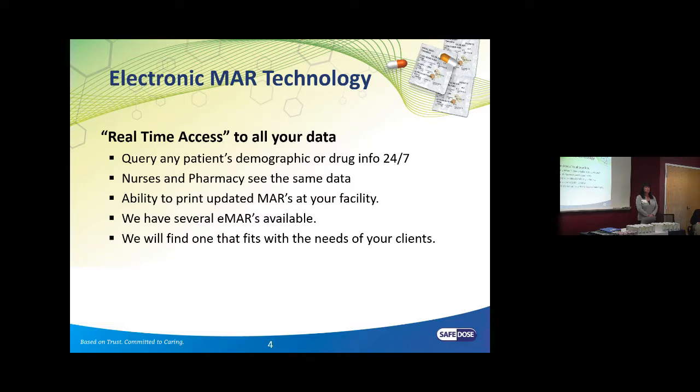Here is how the process works: if a new medication comes to the virtual pharmacy, our technicians will enter that data for you, then the pharmacist will check and verify it, and then it'll be put in your EMR, where you can go in. That's one of the options we have. The other option is our specific barcodes.